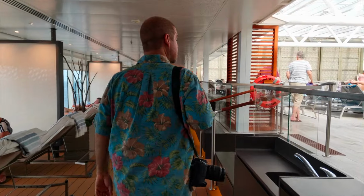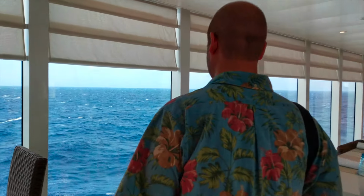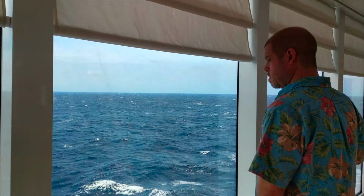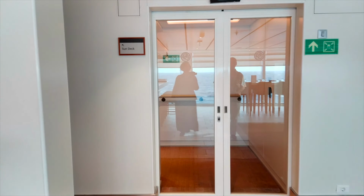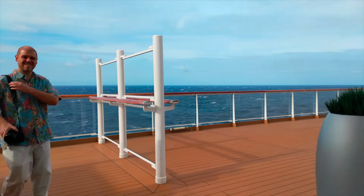With a day and a half spent at sea surrounded by the elegance of our home in motion, it was time for our approach into the beautiful Bermudan port of Hamilton. We headed to the top deck for a glimpse of what was to come.